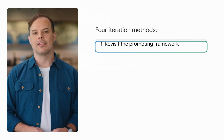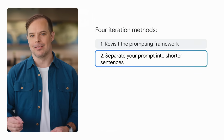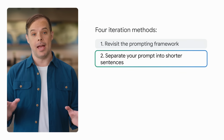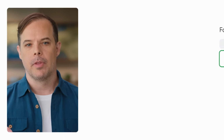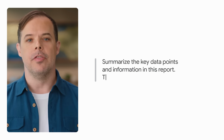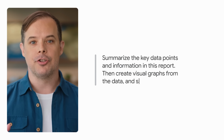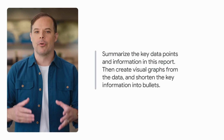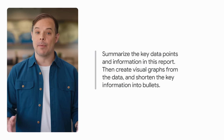The second method is to separate your prompt into shorter sentences. Start by taking a long input and breaking it down into smaller tasks. This is the long input. Summarize the key data points and information in this report. Then create visual graphs from the data and shorten the key information into bullets. You can break this up into shorter sentences and input them as separate prompts.